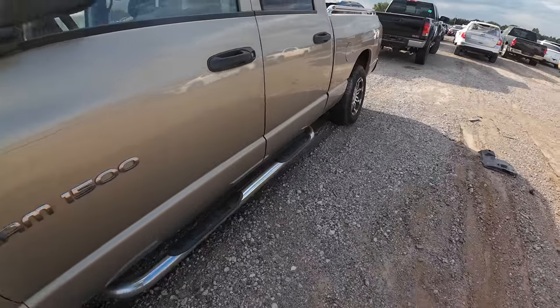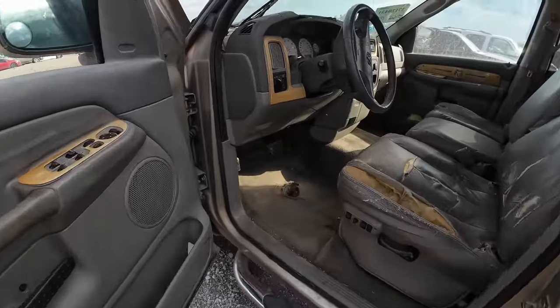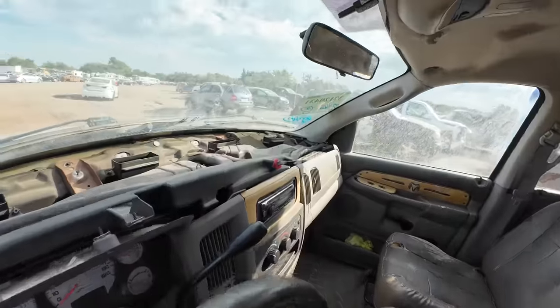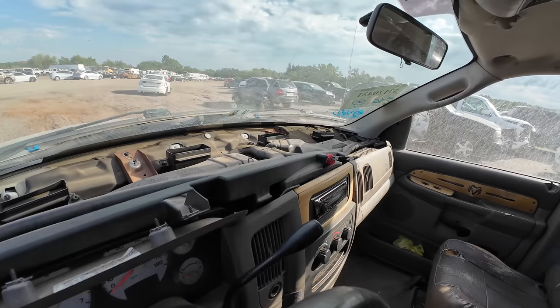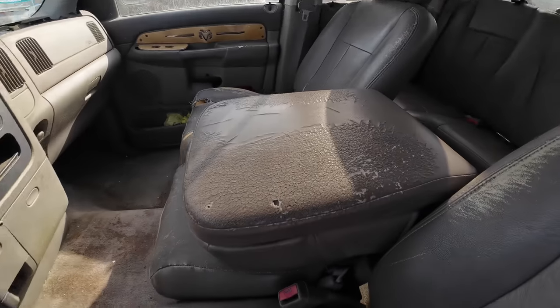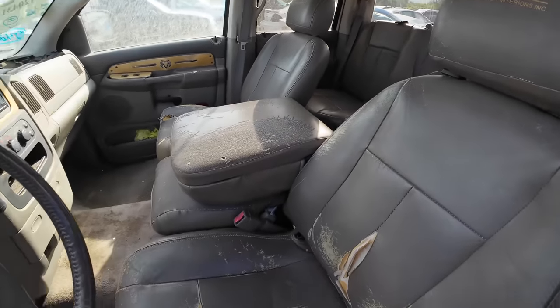It looks like it's got good tires, aftermarket wheels. It's got the smaller back doors. It is so rough though. Let's see if it's got any power. Of course not. Of course it doesn't. Yeah, I don't know. Cat skins, leather interior.